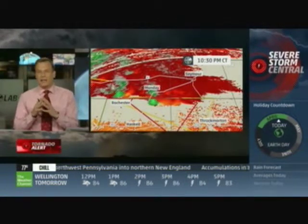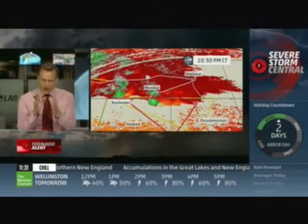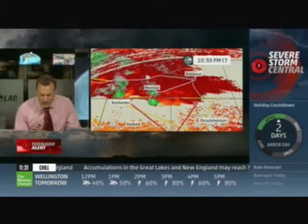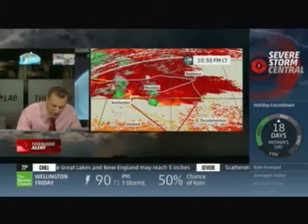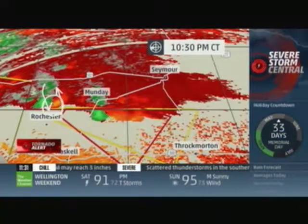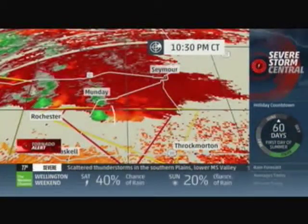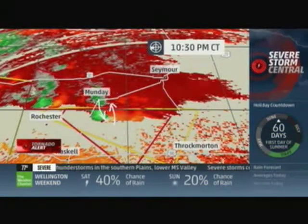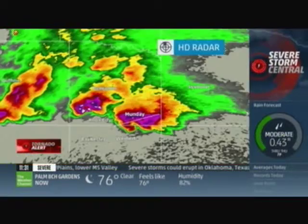What we're looking at is winds blowing toward and away from the radar right next to each other. That'll be indicated by the green and the red on the map. So red right here going away from the radar, green coming toward the radar. So right in there it'd be known as a couplet or tornado vortex signature. And you've maybe got one going on right here as well, just south of Monday. This one back here north of Rochester has had a confirmed tornado on it.